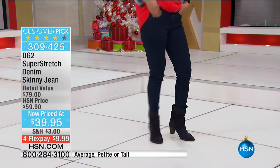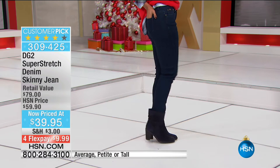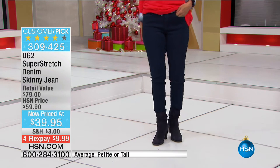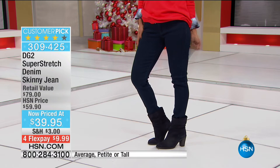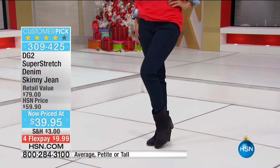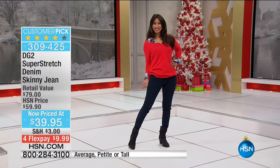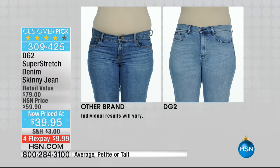It is absolutely extraordinary. Also, the basket weave actually creates a layer of air. In the wintertime, it insulates you. In the summertime, it wicks out your body moisture. It's brilliant. We're also going to show you some before and afters. We have 1,060 perfect five-star reviews on Super Stretch. Look at the difference.